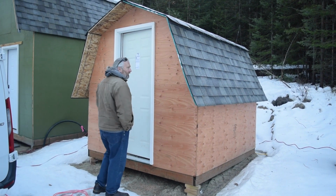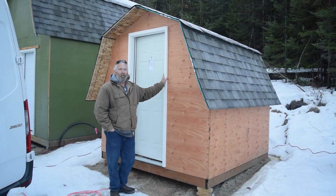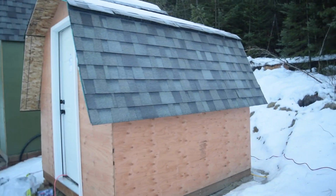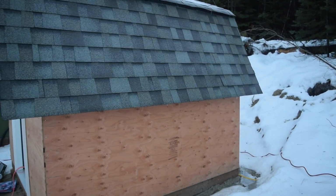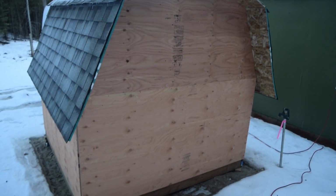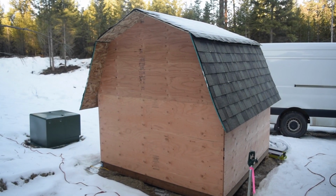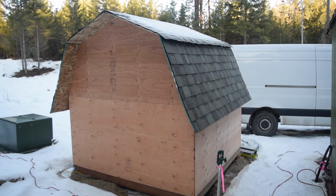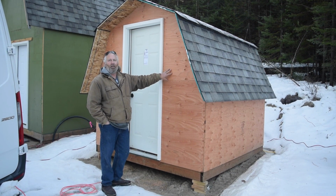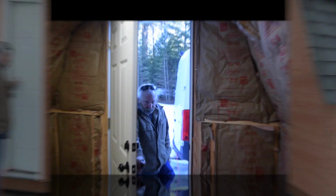Why don't you tell us what size it is? Oh, so it's 8 by 8 by 8. It's 8 by 8 square and 8 feet tall at the peak. And it's obviously a barn, looks like a little barn. It's a baby barn. And so we made it very small for a reason. We wanted to keep it tight in here. We have to insulate and heat it because of what's in here. And it's a very important component to our living here. So let's see what's going on inside.